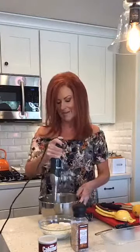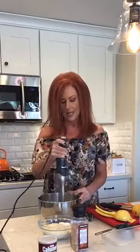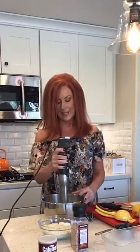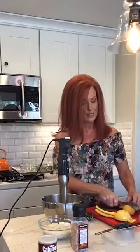I borrowed a loaf pan from my neighbor Jan because I don't even have any. And did you guys know Home Goods is open, but there's a line out the door, and it's 99 degrees where we are right now. So I did not feel like standing in line to get a loaf pan, so I borrowed one, and I sprayed it really well. I actually sprayed it with coconut oil. So to this liquid stuff, I'm going to add the juice of a lemon.